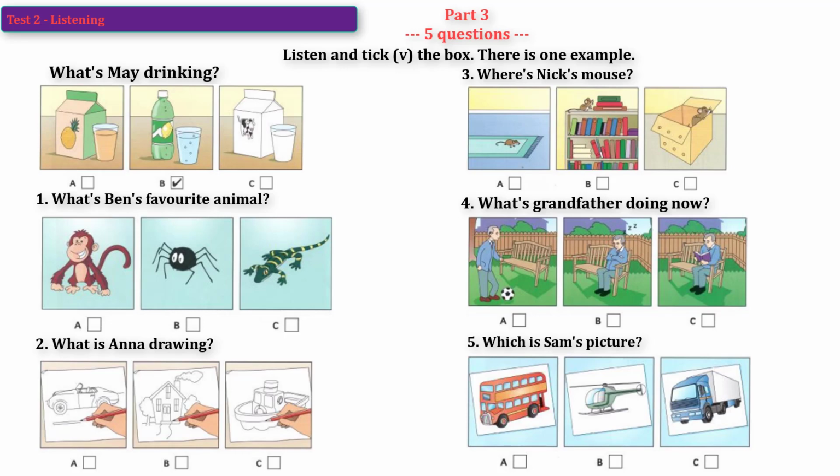1. What's Ben's favourite animal? Do you like animals, Ben? I like monkeys. Do you like lizards? No, they're ugly. But spiders are my favourite.